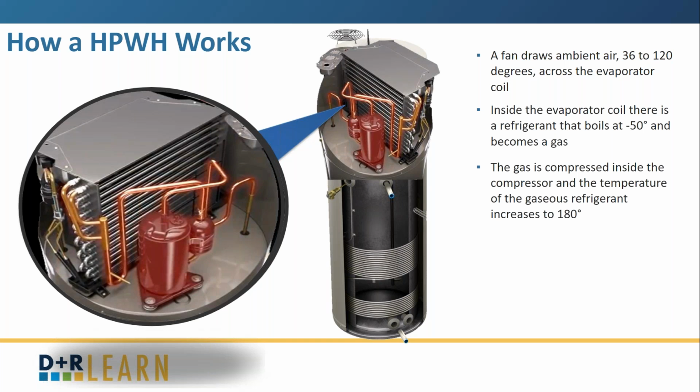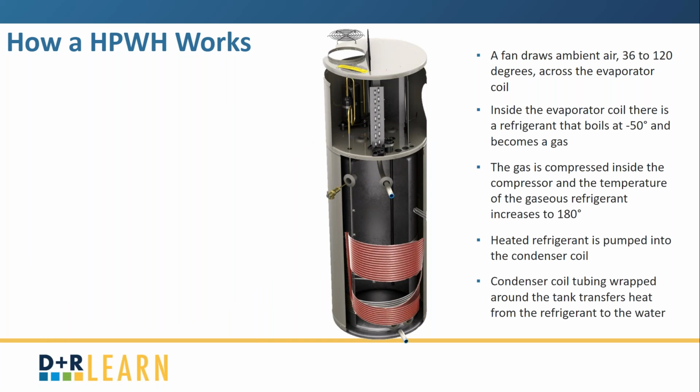When the gas is then cycled through the coil down to what's called the condenser coil, there it transfers the heat from the hot gas inside the condenser coil to the water at about 300 to 350% efficiency generally. It can go as high as 400.